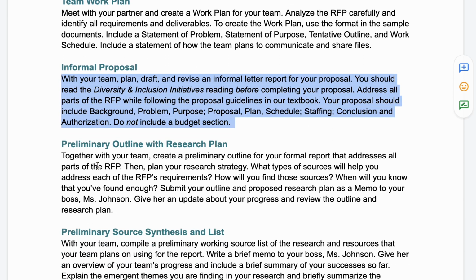Once you have your teamwork plan, the next deliverable is the proposal. Now you're going to have to do a little bit of research before you write the proposal, because traditionally proposals are written by people who know something about the industry they are applying in. So you need to do some background reading and research, and some of that is supplied in Canvas and our textbook so that you can make sure you know what you're proposing.